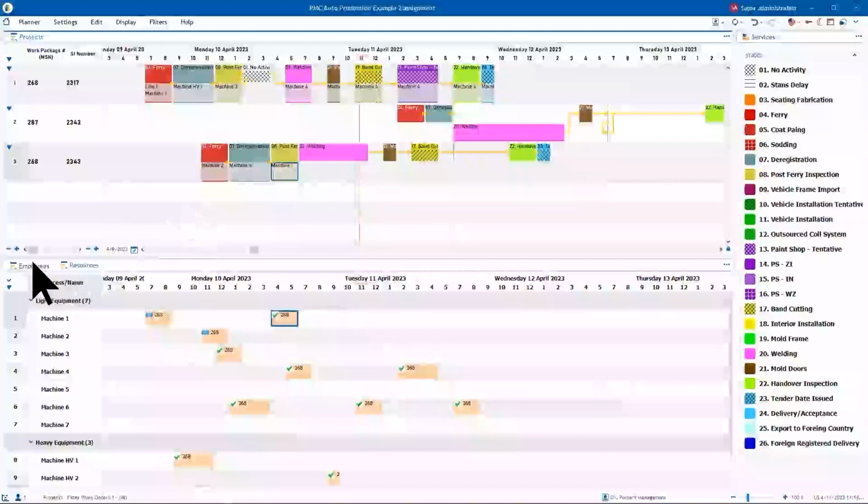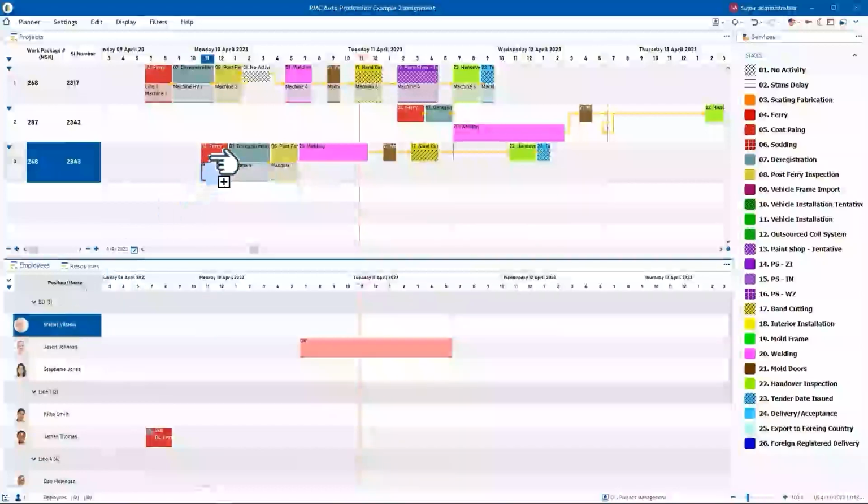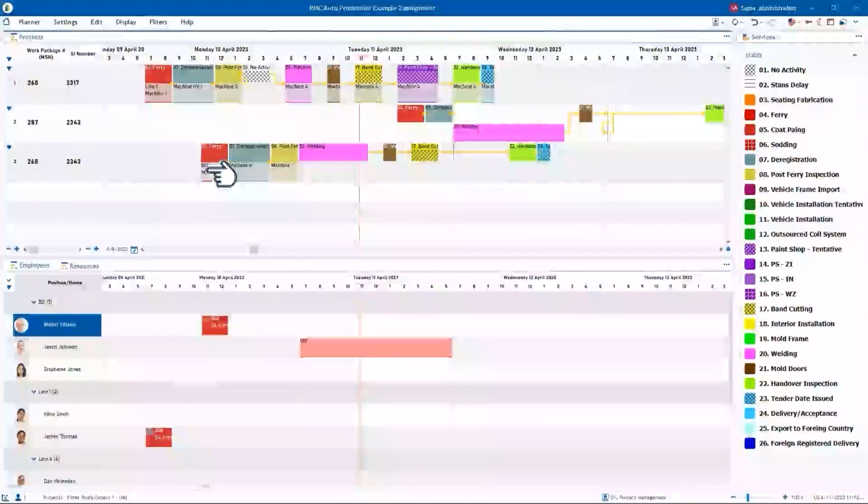All very simple. The same thing can go with your employees. So if you need to assign different employees to a specific line or machine to supervise what's going on at that specific line, that could all be set up. And again, this could be based off skill set, certification, etc. So I'm going to take Walter, for instance. I'm going to assign him to machine 2.